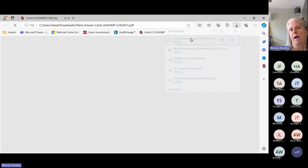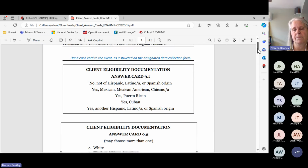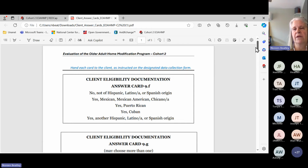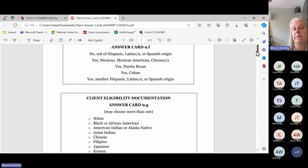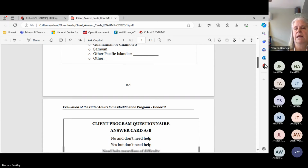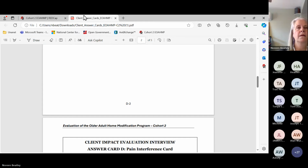This is why I wasn't sure if the Excel spreadsheet was going to show. It then will give you the form or whatever document. So these answer cards are the ones where I think that you should print them out on card copy, and then also laminate them, because you're going to take them to the client's house every time. You're going to hand the card to them for different forms.